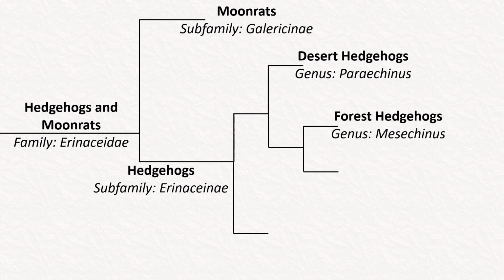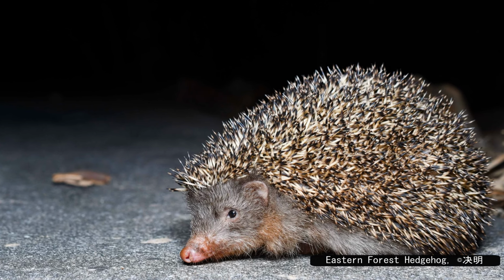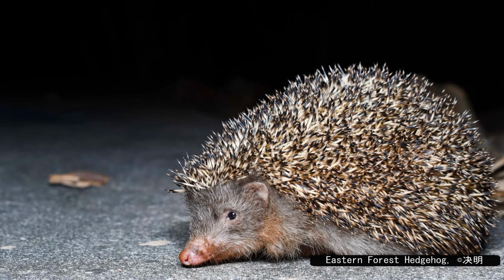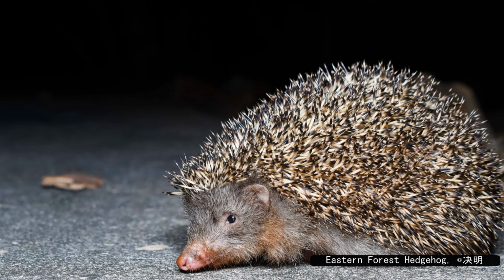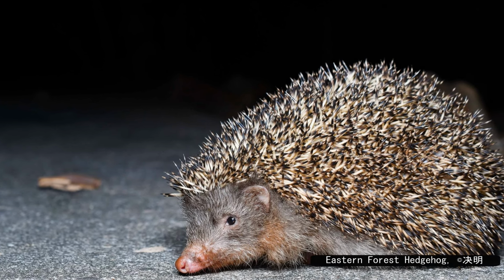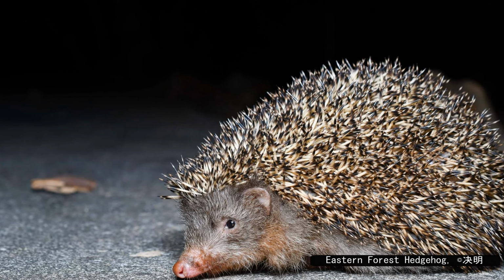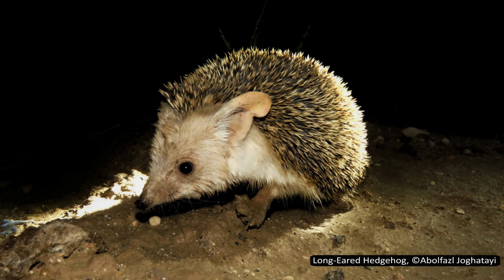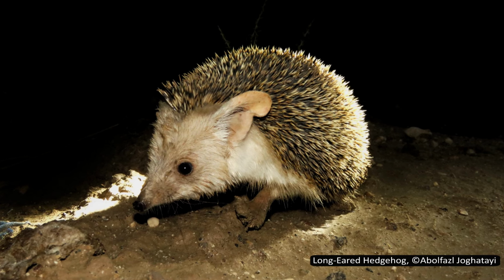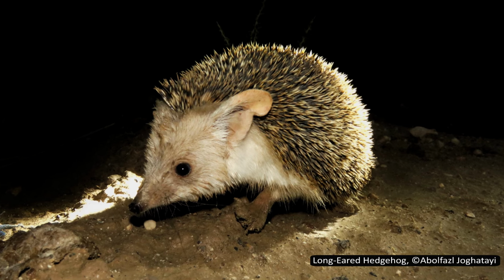Next is Mesocaenis. It contains 5 species, the most recent of which was only described last year in 2023. They are all forest hedgehogs from Eastern Asia, mainly in China and Mongolia. Most of these species have been poorly studied, and so only have limited information available. The last genus that we will be looking at today is Hemiaceanis, or the long-eared hedgehogs. There are only 2 species of these, and they are found in Central and Southern Asia. They are some of the smallest hedgehogs in the Middle East, but are easily distinguished due to their pronounced ears.